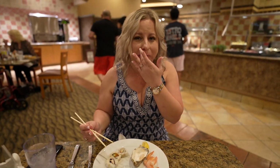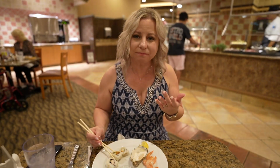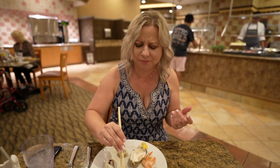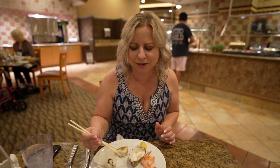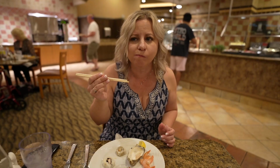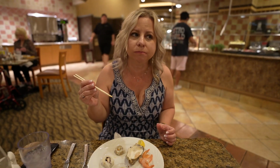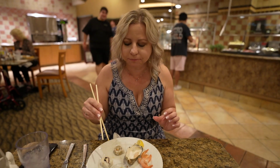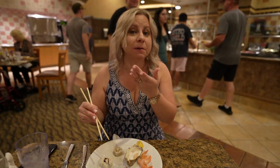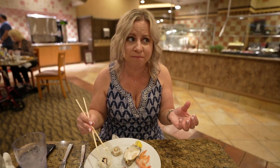It honestly tastes like something you buy in the grocery store. I'm not saying it's horrible, but I can't even tell what it is really. This one must be salmon. Spicy tuna. It has a little kick to it.